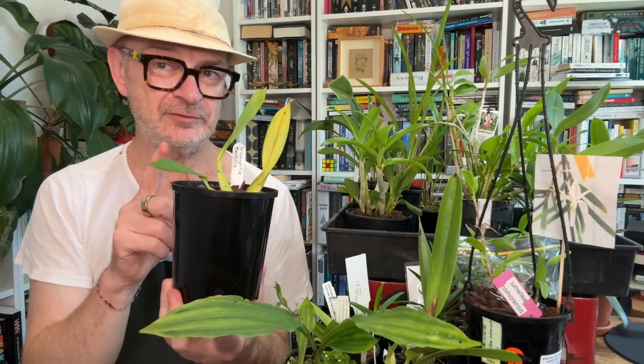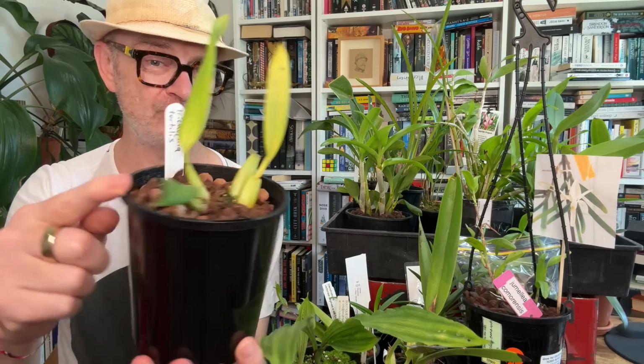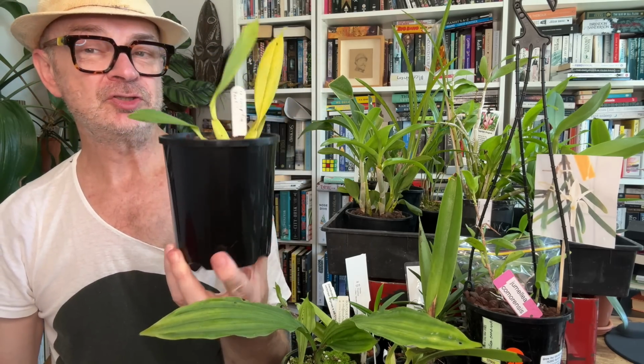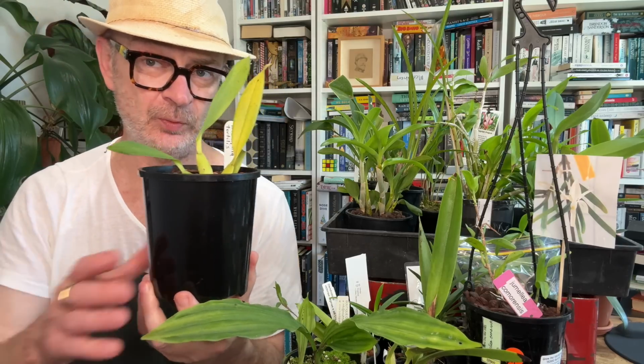Anyway, so this was a little foolish. This was because I didn't read the small print well enough to discover this is actually a warm hot grower. So it's going to have to be inside. Not sure. We'll have to see how it's going to thrive for me inside. But anyway, well worth it because the flowers are stunning.